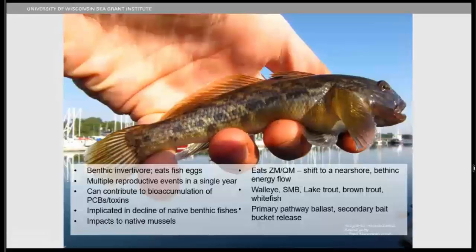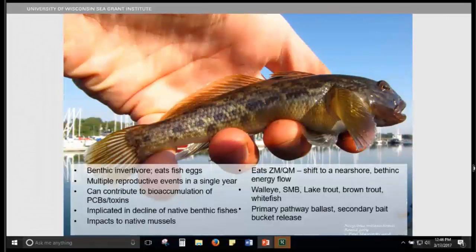Relative to our native fishes, they have multiple reproduction events in a single year, so that's not something our native fish are really doing. They're having maybe one reproduction event, where round gobies could have multiples in a single year. They contribute to bioaccumulation of toxins up the food chain, and they have been implicated in the decline of native benthic fishes. And if they were to get outside of the Great Lakes and especially into the upper Mississippi River system, we're really concerned with impacts to native mussels because not only are gobies able to eat mussels, but since they're out competing and impacting these native benthic fishes, a lot of native mussels have very specific fish hosts. So if round gobies are out competing those native hosts, we don't think that the goby would also serve as a host for these mussels.